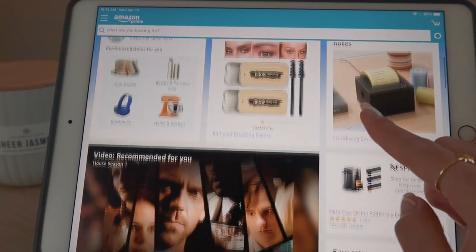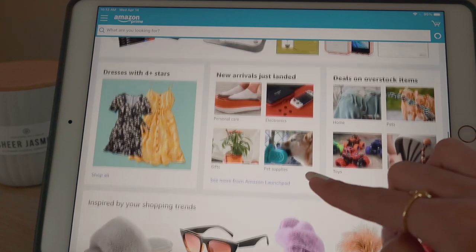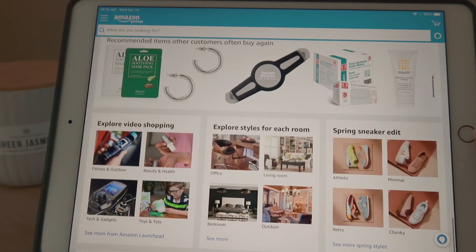Moving on to Amazon, one of the most dangerous places to browse on late at night, especially with Prime shipping and convenience, it's so hard not to spend hours just browsing to see what Amazon has to offer.